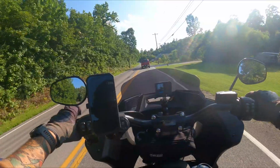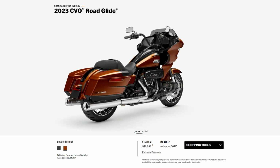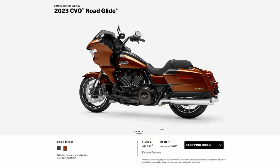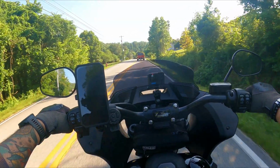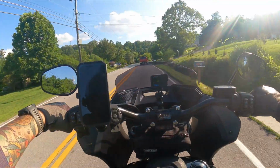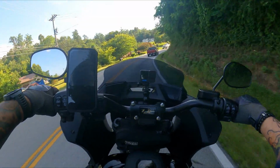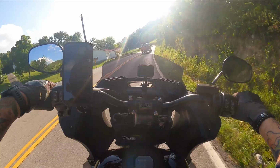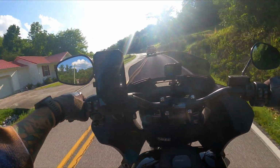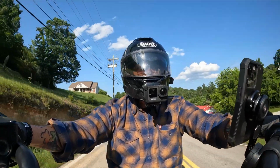And if you go with a CVO, the new CVOs, that Whiskey Neat, I think it's called, man, that paint is sharp, but it's super expensive. You're going to be looking at close to what, 48, 50 grand by the time it's all said and done. If that's your thing, man, go for it. But if you're looking for an affordable motorcycle that meets a lot of budgets and meets your criteria of what you can afford, man, I'm telling you, the Lowrider ST is awesome for that.